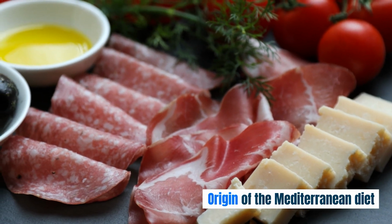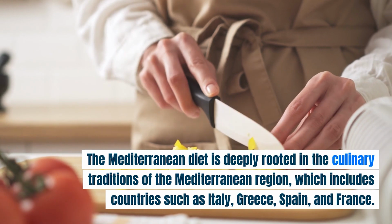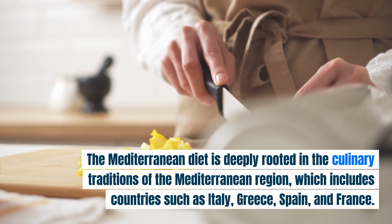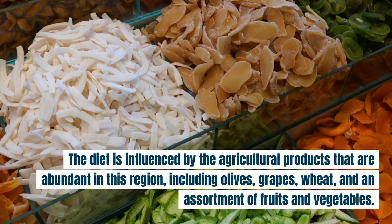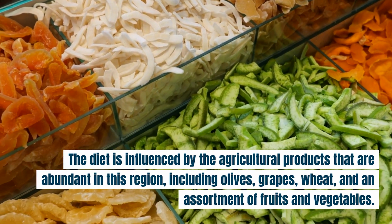Origin of the Mediterranean diet. The Mediterranean diet is deeply rooted in the culinary traditions of the Mediterranean region, which includes countries such as Italy, Greece, Spain, and France. The diet is influenced by the agricultural products that are abundant in this region, including olives, grapes, wheat, and an assortment of fruits and vegetables.